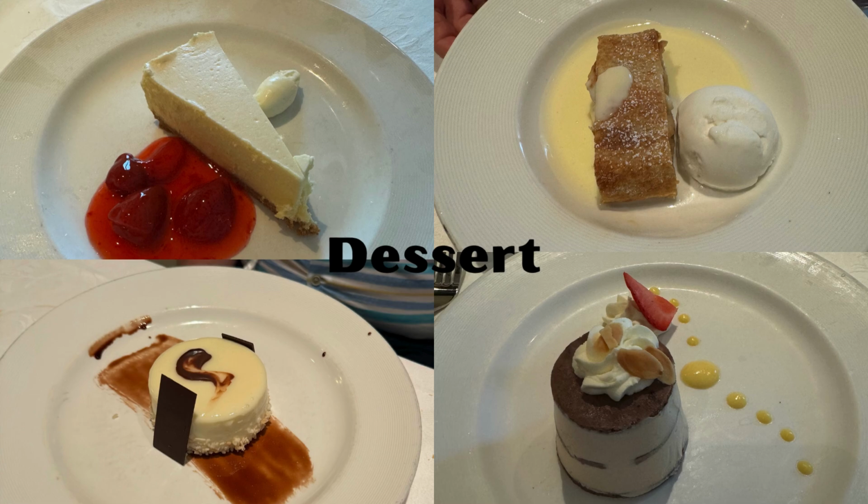All right, we're going to wrap up dinner tonight with dessert. As you can see, we had cheesecake, apple pie, and then I cannot recall the name of the two on the bottom. I almost want to say the one on the bottom right is the tiramisu, but I do not have confirmation on that. I did make the mistake of not writing down all the names of our meals, and I will change that on my next cruise, make sure that I get all of those. So anyway, we enjoyed all of them, and it was a great way to wrap up our dinner along with some coffee.